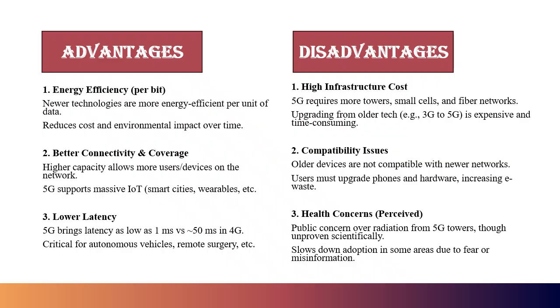And also health concerns. Public concern over radiation from 5G towers, though unproven scientifically, slows down adoption in some areas due to fear or misinformation. So there are health concerns like radiation from 5G towers affecting the public, but it is not scientifically proven. But this can affect the general public and also slow down adoption in some areas due to fear or misinformation.